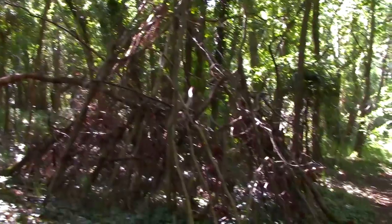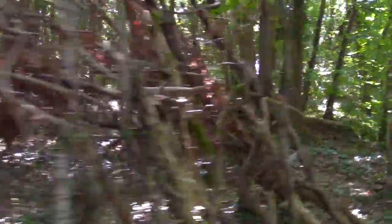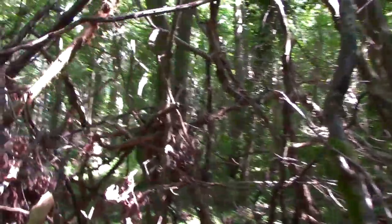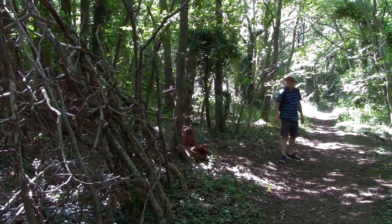Well, what have we here? It looks like the locals, or the local kids at least, have been trying out their building skills. Let's take a little look inside. Well, it's roomy enough. But the roof definitely needs some attention. Nice try, though.